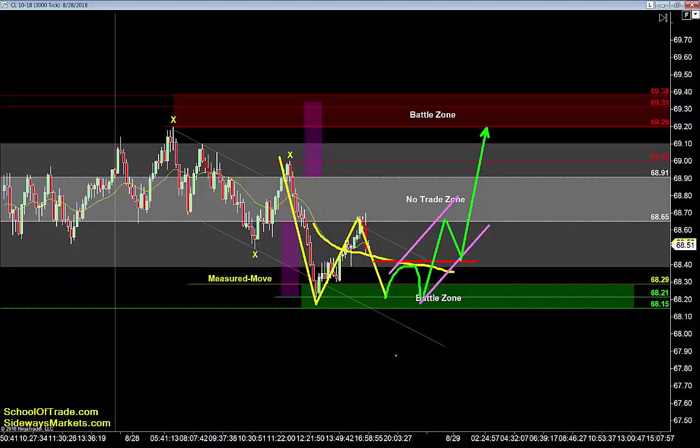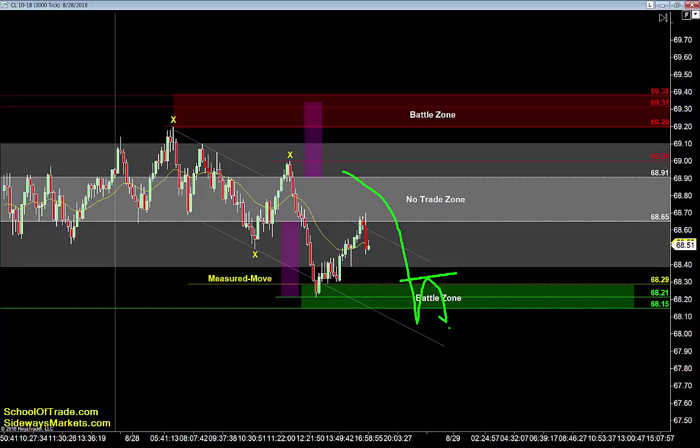Failure leads to strength. Strength leads to pullbacks, and pullbacks will retest the high. 1, 2-try failure. Failure leads to strength. Strength leads to pullbacks. Buy off that low, right? Failure into pullback, and then back up, right, to retest the high of that range.